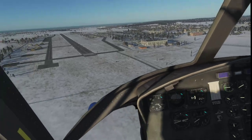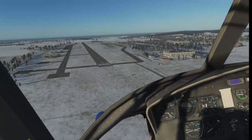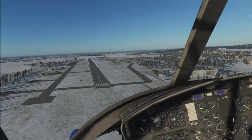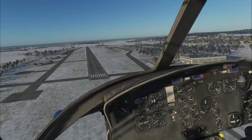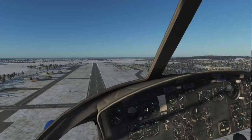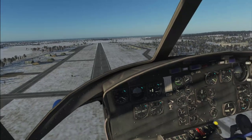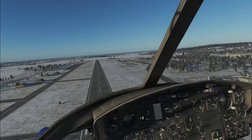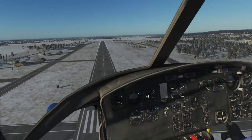I'm not going to bother with an autorotation with this one right now. I think we're quite off an angle here, but the main goal is just going to be to land with this seat.